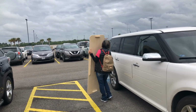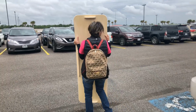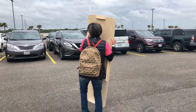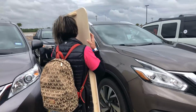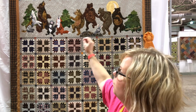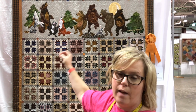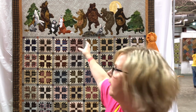Roberta has just bought herself an ironing board, and it's bigger than she is. Each one was individually cut out from different fabrics, and then she appliqued them all on, all by hand.